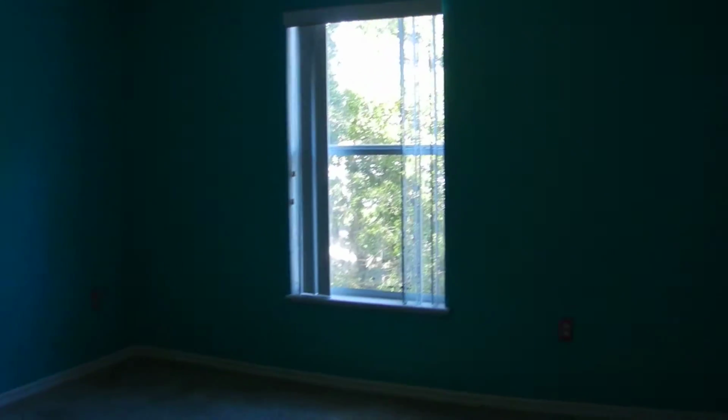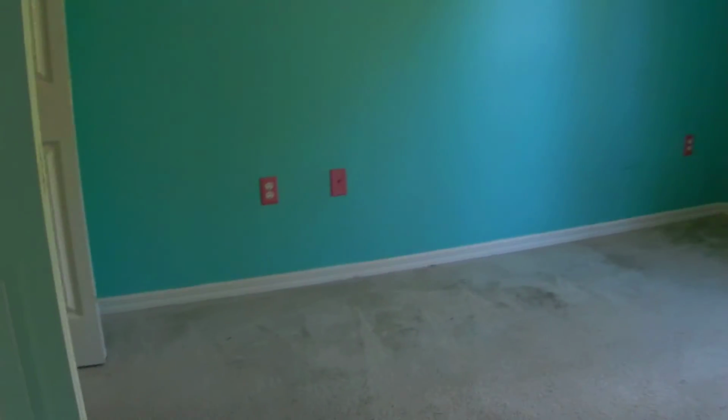Bedroom number 2 is yellow. Carpet's not too bad. Maybe it can be cleaned. You may have to replace it. I'd put tile in this hallway or wood. There's another linen closet. And bedroom. Teal with pink socket covers, light switch covers. And again, same good sized closet. Carpeted floors.